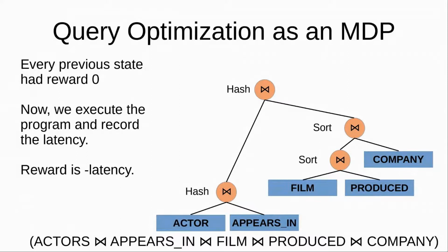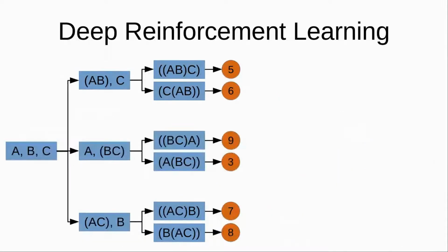Generally, in a Markov decision process, the goal is to maximize some kind of reward. So we say that the reward is just the negative latency. It's not a super important detail. You can just think about maximizing or minimizing or however you want to think about it. So this view of query optimization as an MDP isn't super useful on its own. It only becomes useful because now that we have cast the problem as an MDP, we can start to think about how we would apply deep reinforcement learning to these tasks.